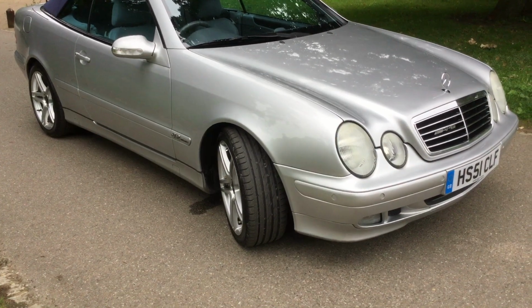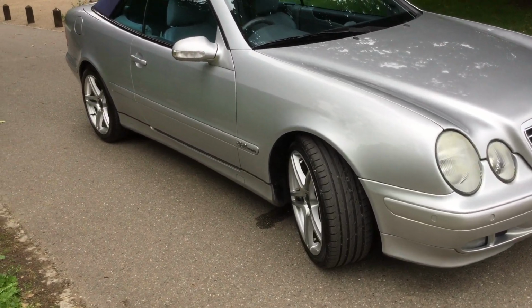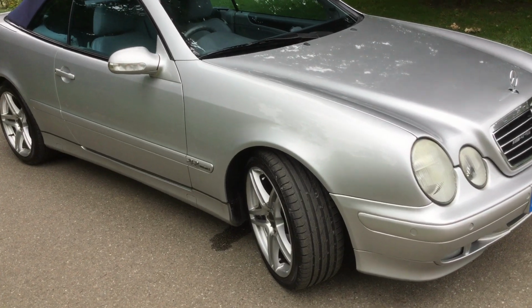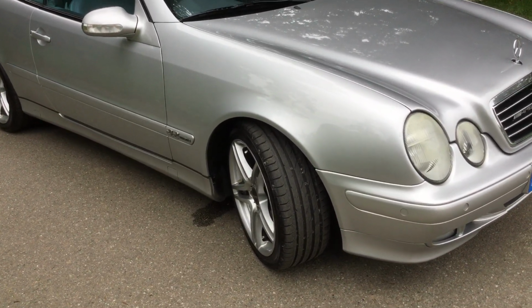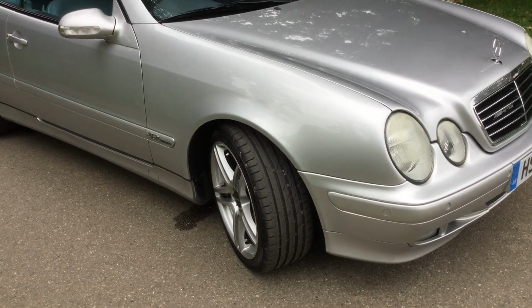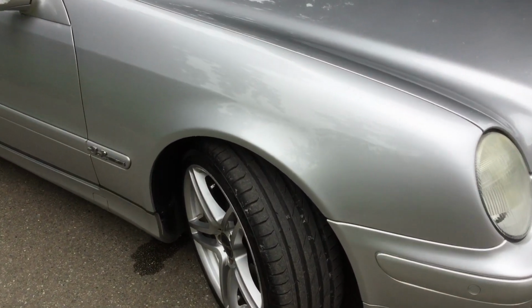Now, I'll always start off on the driver's side front. If you look at the previous MOT, it might have a couple of advisories on there for tyres. They have been changed by the looks of things. They're not brand new, but it looks like they have been changed anyway. So you can disregard anything that you have on the MOT.